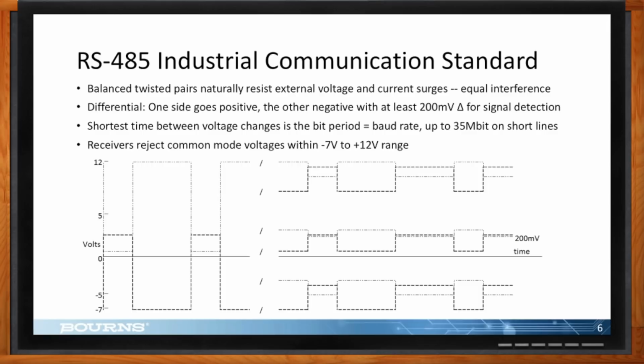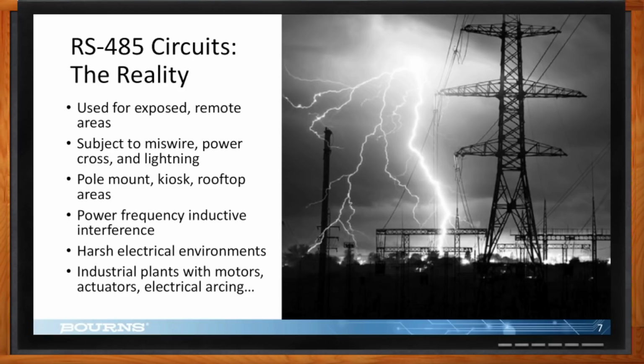Okay, Wayne, these waveforms look fine to me, but I'm guessing reality is a bit different. What is there to protect from data errors? Oh yes, RS-485 is also vulnerable to data errors. RS-485 is also used for outside buildings where big ugly things happen. Here's the reality. RS-485 is used for exposed and remote areas.